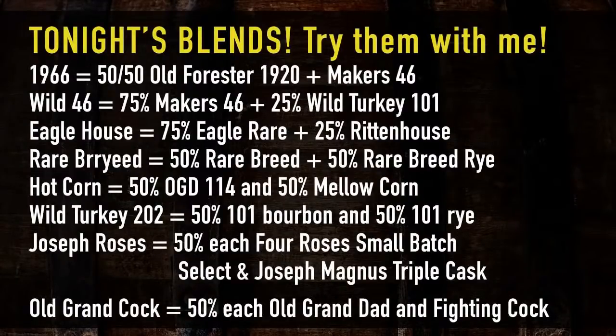So these are tonight's blends. Try them with me. We have a 1966, which is Old Forester 1920 and Maker's 46, a Wild 46, which is Maker's 46 and Wild Turkey 101. The Eagle House, as it was called, 75% Eagle Rare, 25% Rittenhouse Rye. The Rare Brrryed, which is half Rare Breed, half Rare Breed Rye. The Hot Corn, OGD 114, and Mellow Corn. The Wild Turkey 202, I don't think I've ever done this blend. I don't know why I haven't done this blend quite yet. 50% 101 and 50% 101 Rye from Wild Turkey.